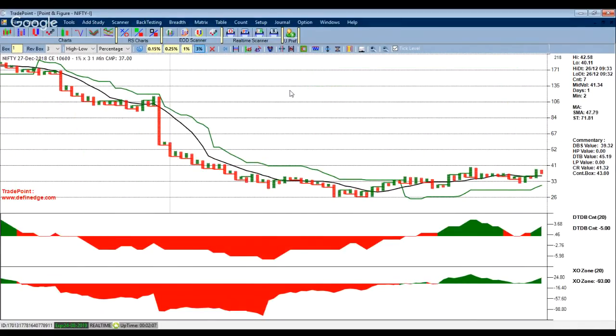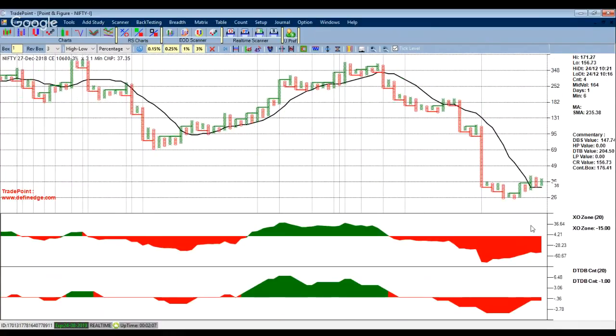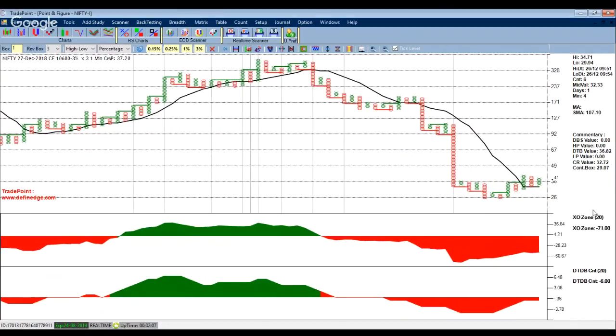Let's take it on a 3% box size. Yeah, so you can see the moving average has become flat now, almost a straight line. And this is giving support now. You can see the column of O low is right on the moving average.